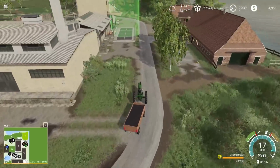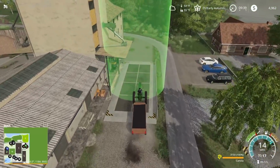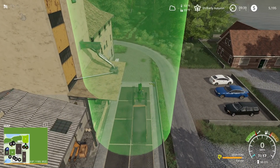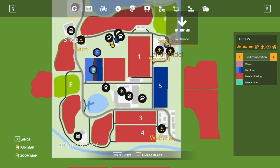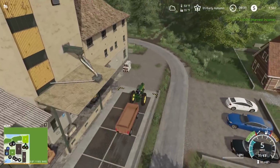There we are. Let's go ahead and get this unloaded. Oh, it's our first set of good cash and stuff. Nice, nice, nice. Good to see that money going up very slowly, but again, it's also unloading pretty slowly. We can probably... nope, it's not gonna let me. There we go. Untag. How much you make? 2,500 bucks. I'll take it.